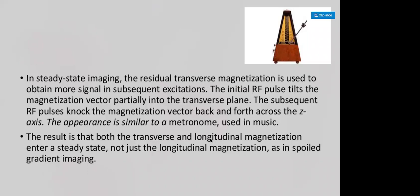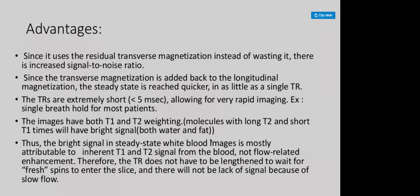That is the reason we can get a transverse and a longitudinal magnetization, which tends to enter a steady phase, and not just a longitudinal magnetization. So yes, it has its advantages and disadvantages as well. For example, the images will have T1 and T2 weighting as well. Since transverse magnetization is added, we can reach the steady state quickly. And also, we are able to use the residual transverse magnetization, so it does not waste it, okay? On an overall basis, the blood signal is attributable to the inherent T1 and T2 signal. Therefore, the TR does not have to be lengthened to wait for fresh spins to enter the slice.